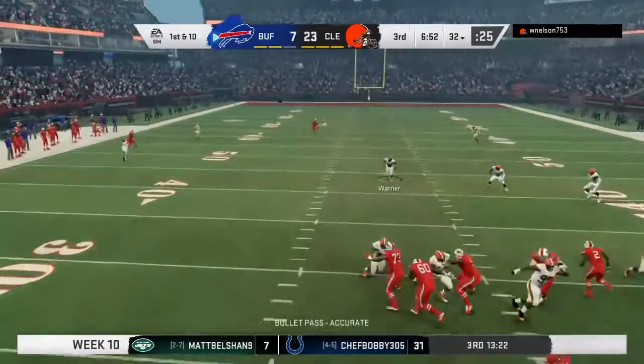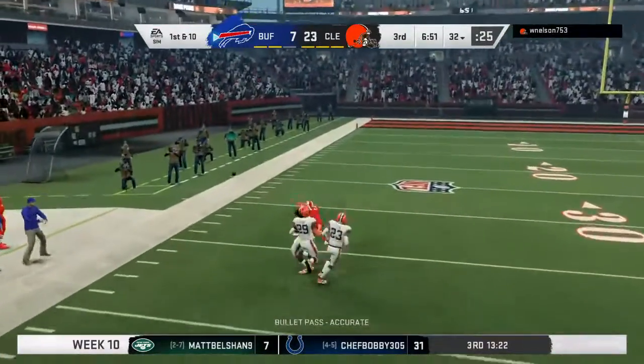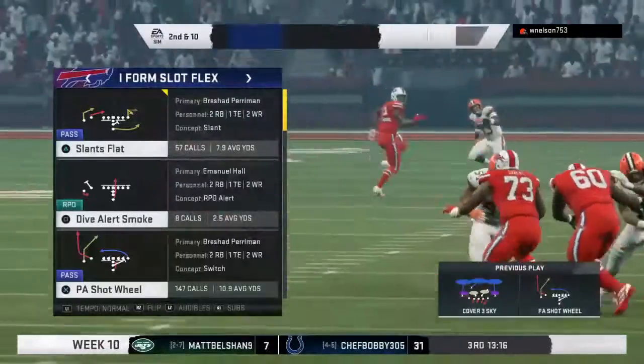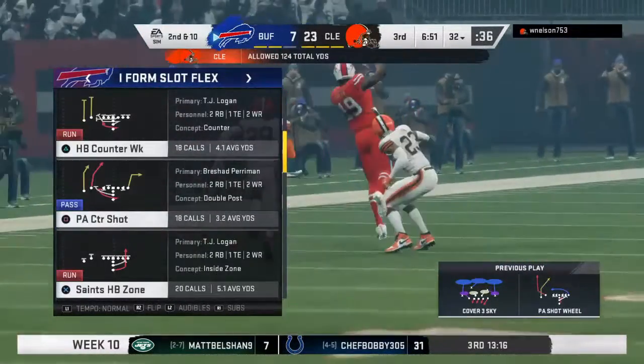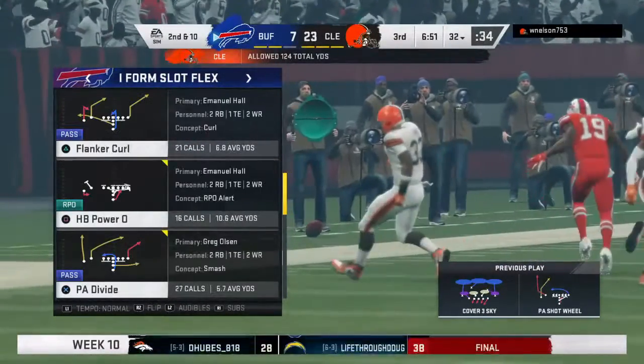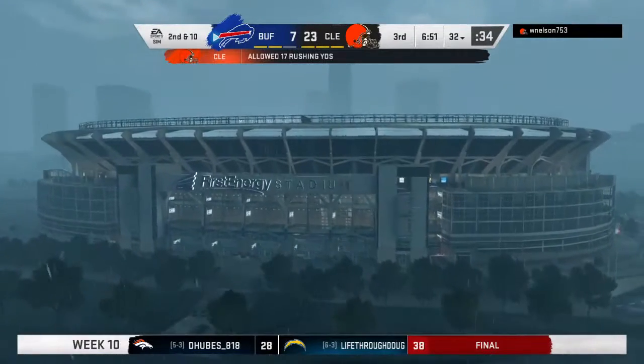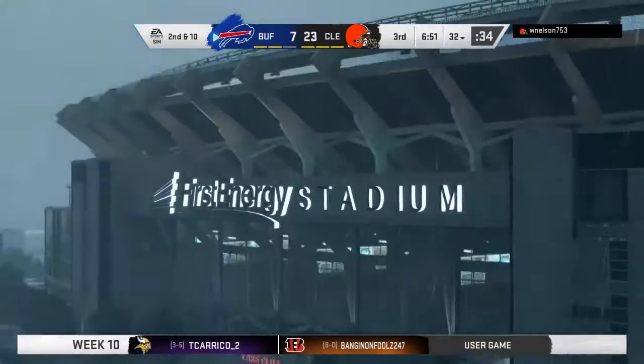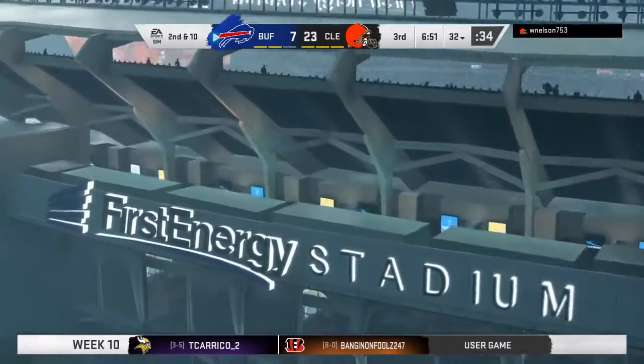You always hear about empty possessions, but some are worse than others. You can have an empty possession, punt the ball away, get yourself set to play defense, but when you turn it over, it changes momentum, and when they take it downfield and punch it in on you, that's a bad possession all the way around. Yeah, but you're hungry to get back out there, aren't you? You better be, because otherwise, it's going to be a long day for you.